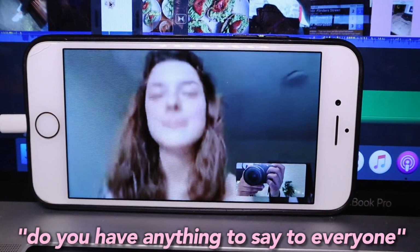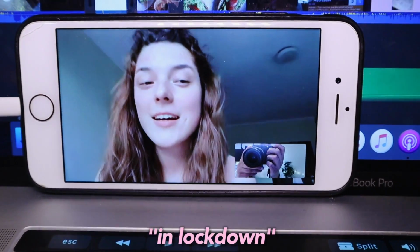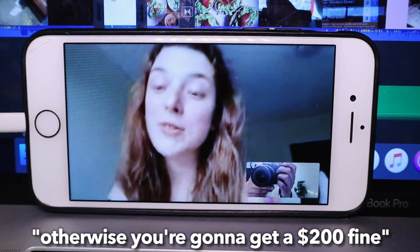That's fun. Do you have anything to say to everyone in the world and like Melbourne, because we're all in lockdown? For Melbourne, the weather's terrible anyway. Stay inside. Wear your mask if you're gonna go outside, otherwise you're gonna get a $200 fine. Yep. So we don't want that. Basically, we have to wear masks by Wednesday at 11:59 p.m. Otherwise we get a $200 fine, and I agree with it. I think it's good that they mandated it.